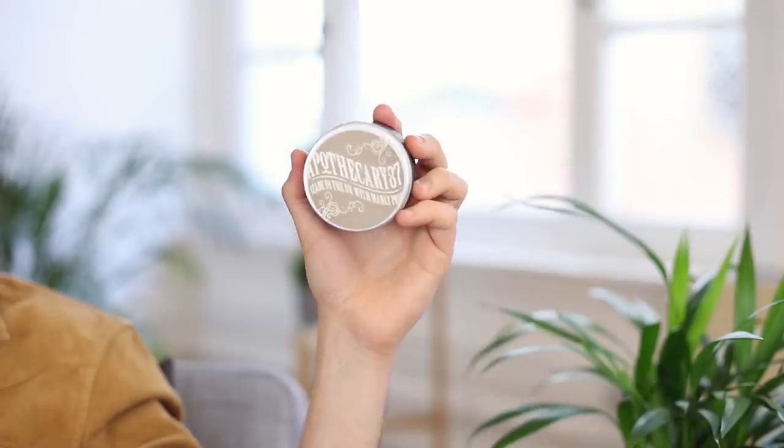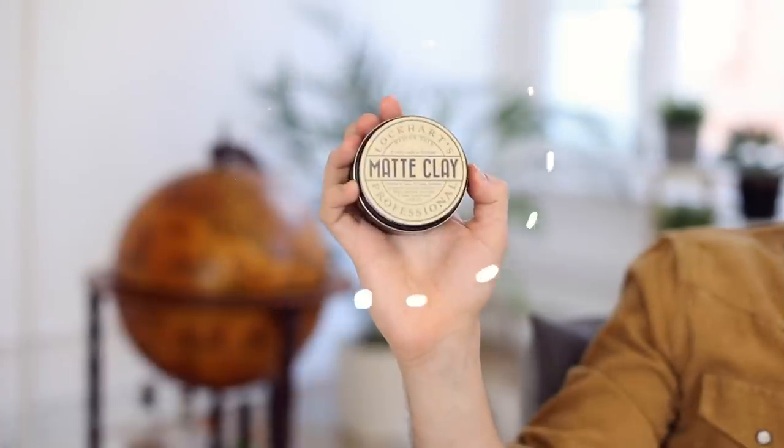Apothecary 87 clay versus Lockhart matte clay. This is Brand Battle.